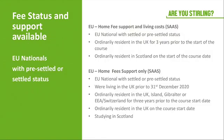So just to give you some examples, there are EU nationals who have pre-settled or settled status within the UK. You would have had to have applied for pre-settled or settled status by the 30th of June this year. If you do have pre-settled or settled status, you may be eligible to apply to SAS, which provides the tuition fee loans and grants within Scotland.